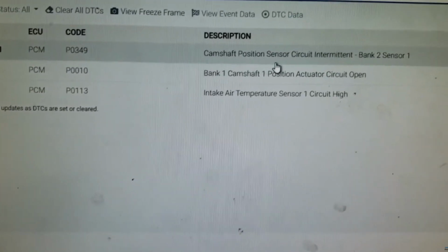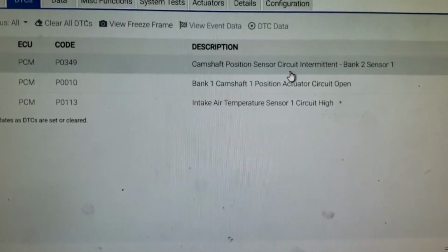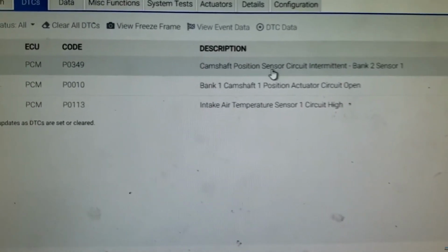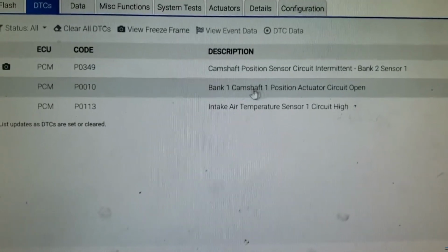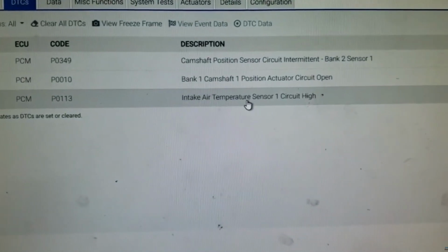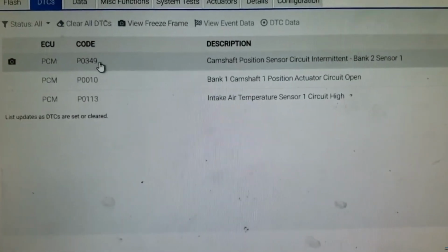P0349, cam position sensor circuit. And notice it says circuit, so it's not really a circuit issue per se. I don't know why they're naming it this. Although a lot of people go ahead and replace the cam sensor anyway. That's likely what I'm going to do. But this one was set manually. We unplugged it, so I know that was set. In fact, it is stored. It was stored. They are both plugged up now because we removed the air cleaner. So the cam phaser is actually responsible for this.